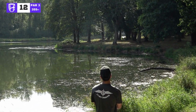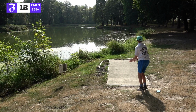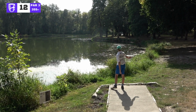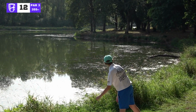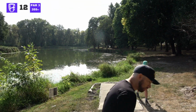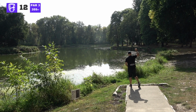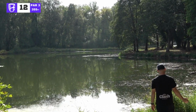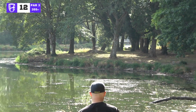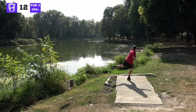OB carry pretty much the entire way. Two popular plays here: backhand pretty much straight at it, or a forehand that hangs over the water. Dallas playing this a little bit safer off to the right side. There is an OB path off to the right side as well to think about, but that's probably 50 feet right of the basket. Scott throwing a pretty conservative forehand, hits the tree and is lucky to stay in bounds. Probably has about 40 feet coming up the bank left for his birdie.